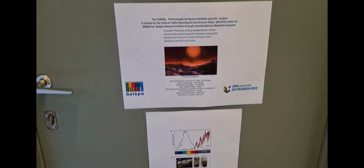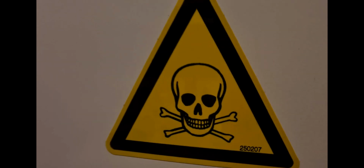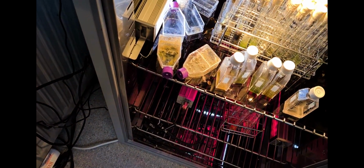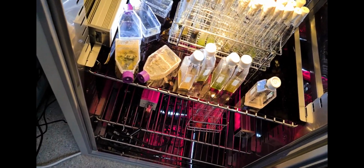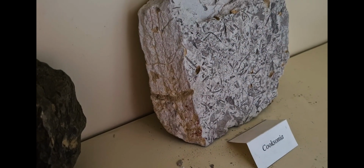This is the culture lab where Yannick grows algae and cyanobacteria to try and figure out how they might be able to photosynthesize on low light worlds like those that orbit the star TRAPPIST. There's his cultures there. Growing lots of little cool cyanobacteria and algae. Here's some of the university's world-class collection of the earliest land plants like Cooksonia.